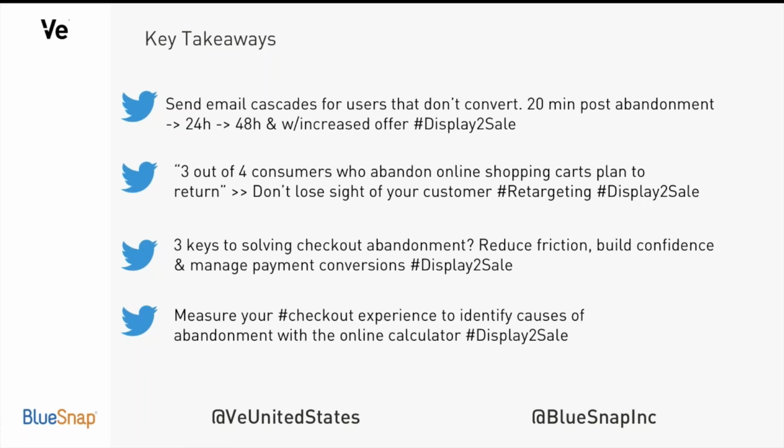They're so close. Right. And lastly, if you're not sure where to start, measure your checkout experience. Use the data at your disposal to know when and where in the process your visitors are dropping off in the funnel. So tools like the Bluesnap calculator can help you quickly identify potential problem areas in your on-site experience and show you where to start making changes and optimizing your experience.